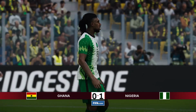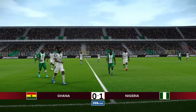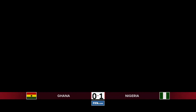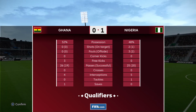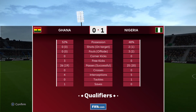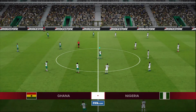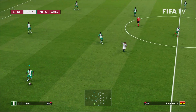First half. Goal from Samuel Chukwueze of Villarreal. The difference at halftime, 1-0 to the Super Eagles. Take a look at our halftime stats. So time of possession fairly even, but two shots for Nigeria, none for Ghana. And more importantly, one that found the back of the net from Samuel Chukwueze. Ghana kicks things off in the second half.